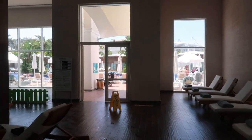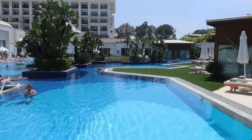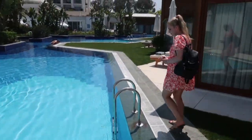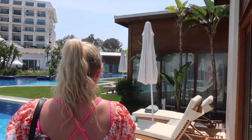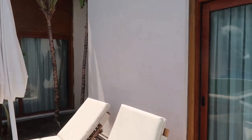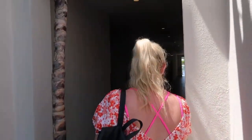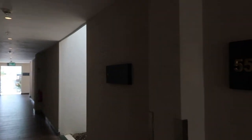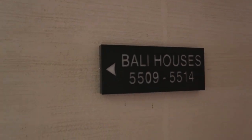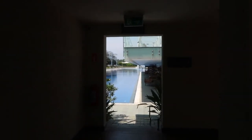Because the other pools are freezing. We love this pool. It's more quiet as well. And what sort of accommodation is this? Barley houses. And then if you cut through this way, it'll take you to the other side of the main pool. Then we can go up to the Olympic one.